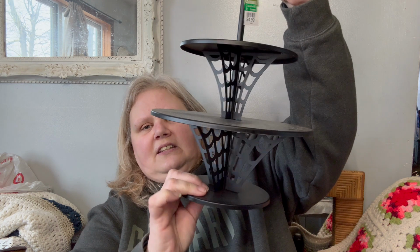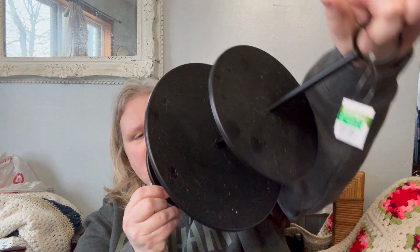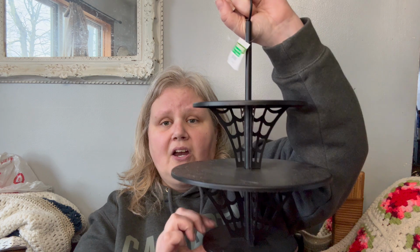We got this funky, this looks like spider web to me, but a little tiered tray. And this is from Target, from Hide and Eek. So it is definitely part of their Halloween. And you'll see a few fall things in here in this haul.